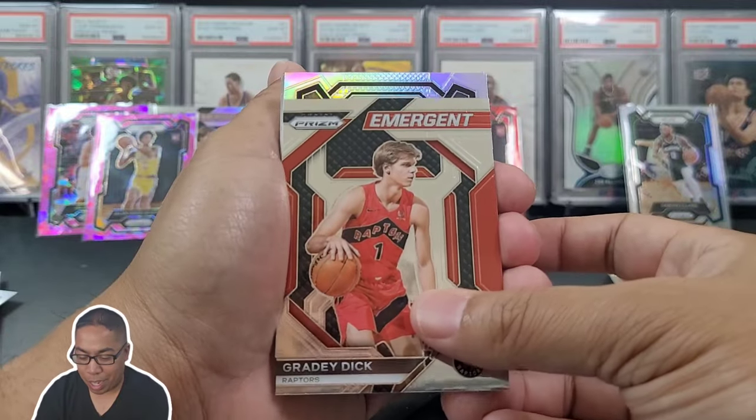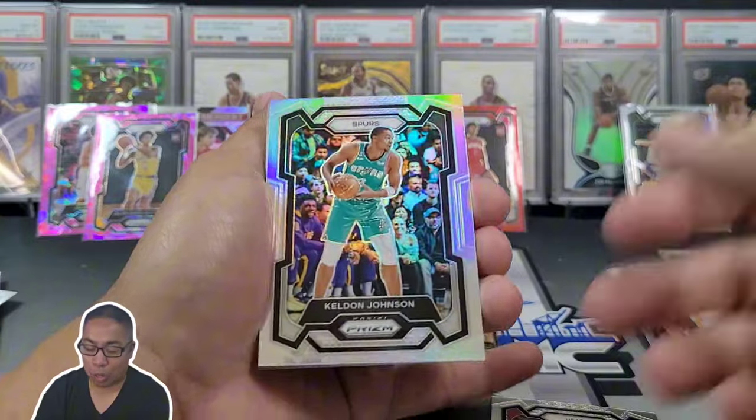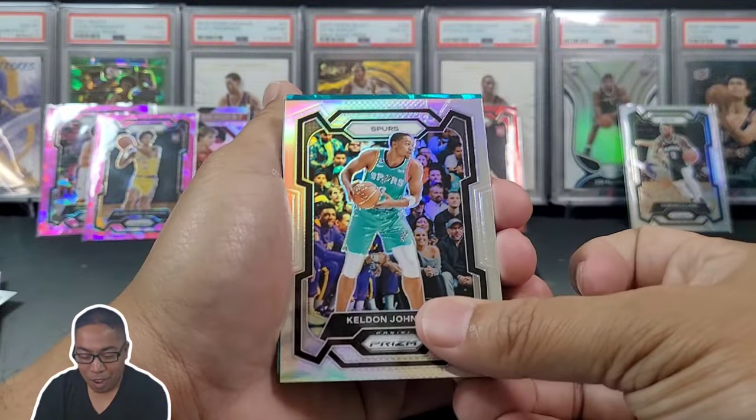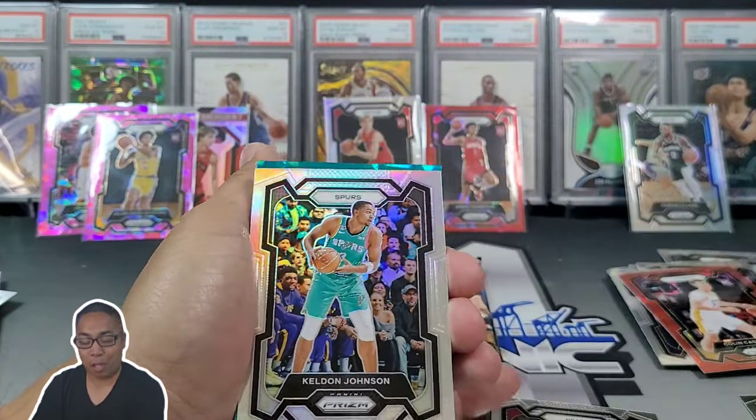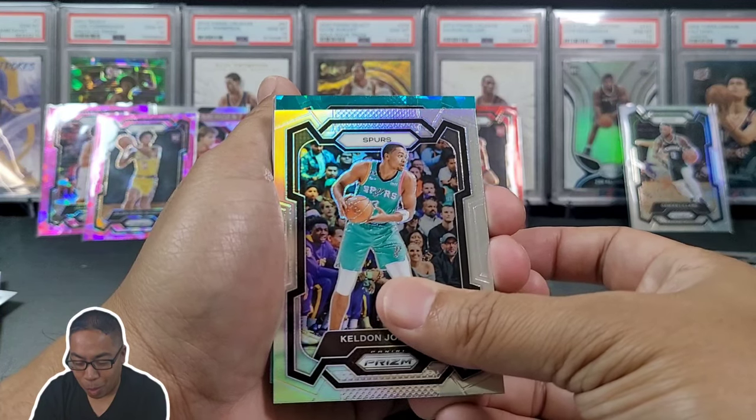Grady Dick, once again, one of those parties. Keldon Johnson, another Spurs color right there. Hopefully, ooh, we got some color, some numbered color. Come on, Wemby. Let's go. Come on, one time.